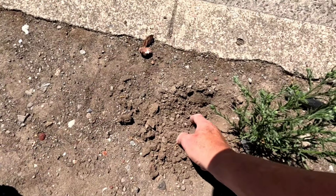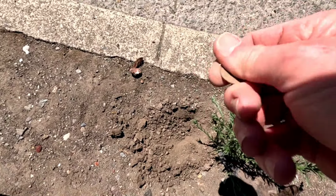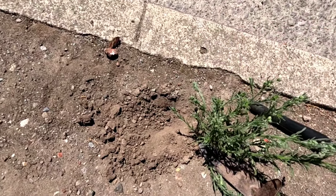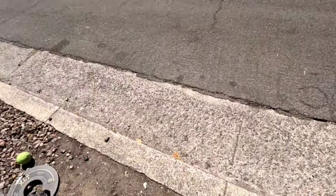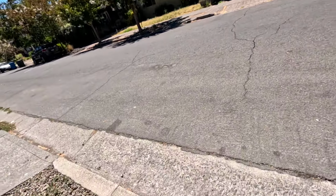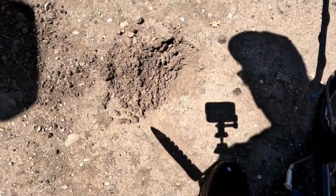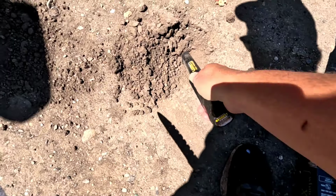Here's another one I just saw. What we got here? What's this, a dime? All right, I'll take it. Oh, it's kind of a hot one today, but it's hot on the detecting too. Let's see what we got down here.